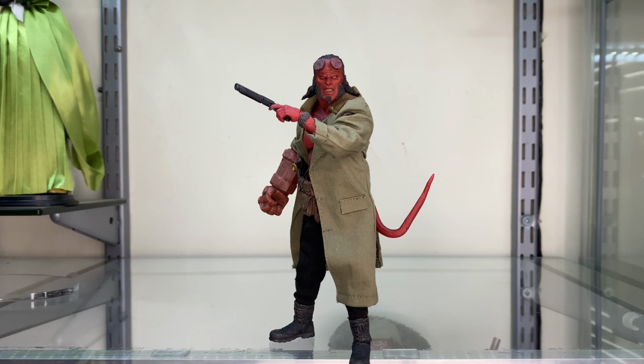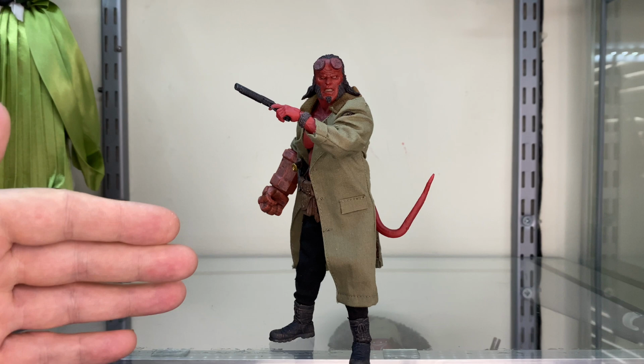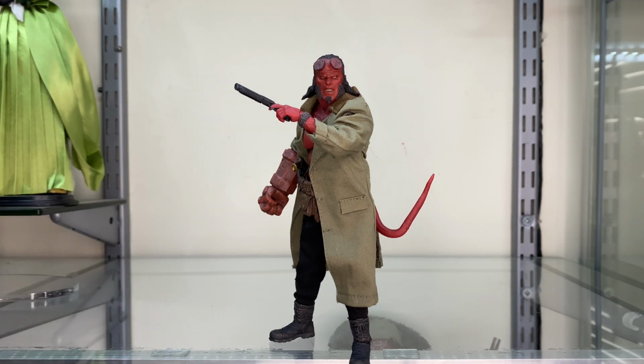Rubber breaks apart over time. It might not be for many years, but when you're spending this much on figures, you would like them to last as long as possible, if not forever. So that's why I personally think the Mezco Hellboy wins over the 1/6 scale Hellboy. The 1/6 scale Hellboy wins in likeness and movie accuracy, but this guy is just an overall winner because he's going to last way longer.